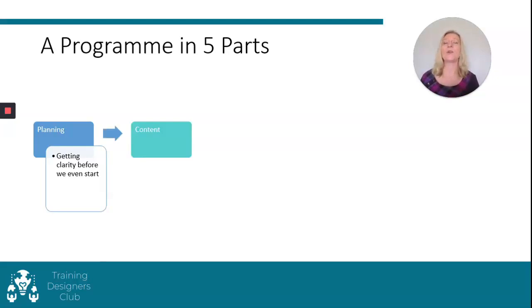From then, we look at content. So how do you decide what to include in your virtual training session and what should be the blend? How are we best going to get that content over to our delegates?